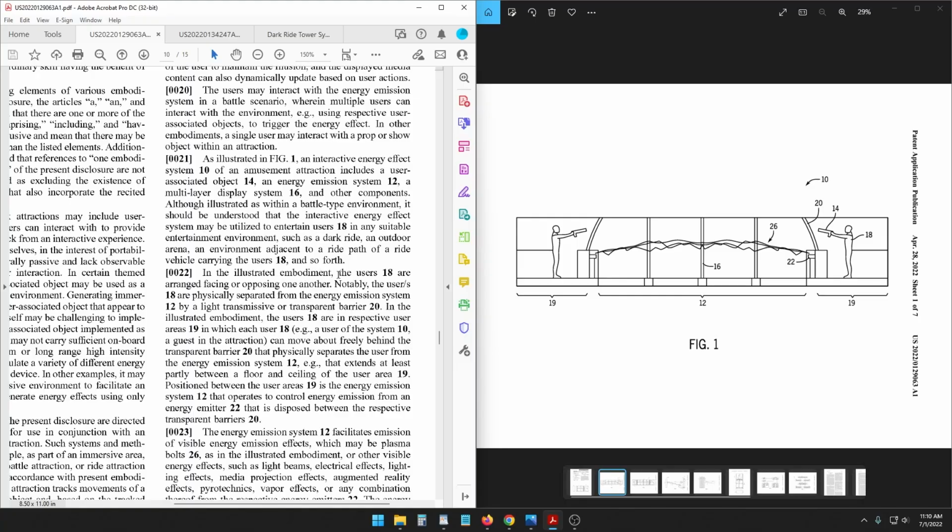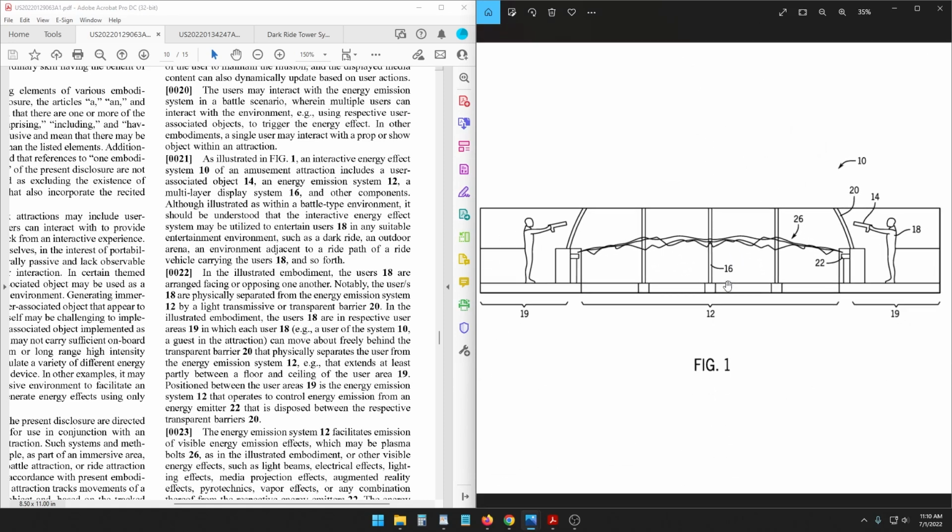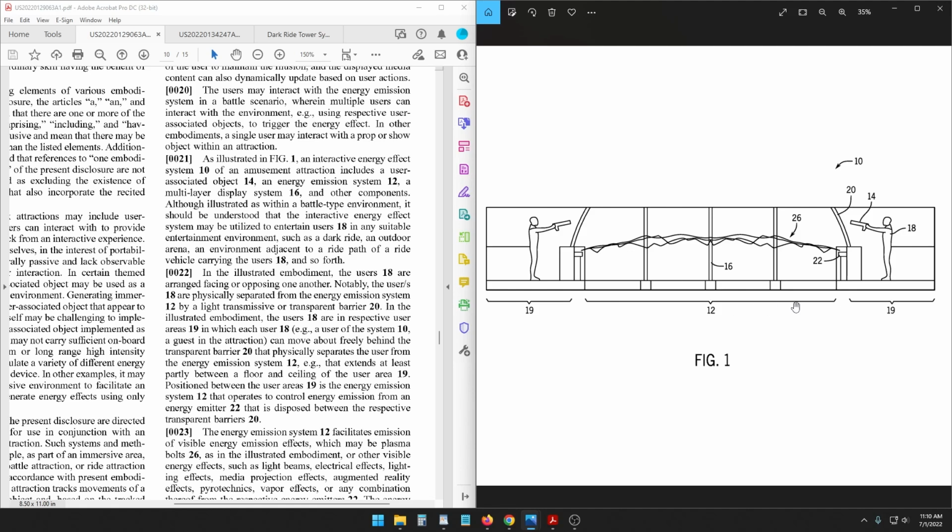Figure 1 is an interactive energy effect system of an amusement attraction that includes a user-associated object. 14, an energy emission system. 12, that's the whole middle part. A multi-layered display system, 16. Oh, it's like a screen this way. Okay. And other components.